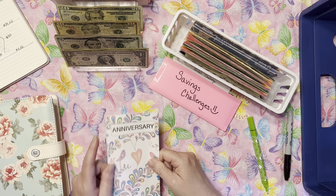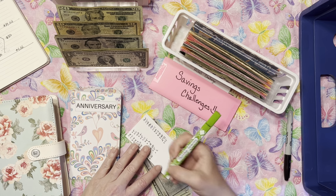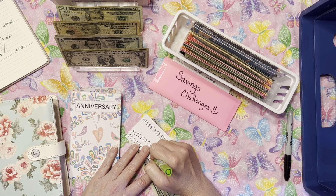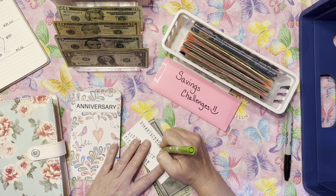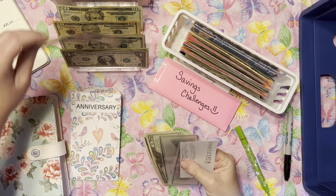All right, and then a lot of things are just going to get a little here and a little there. Anniversary has not seen money in quite some time. April, as a matter of fact. So we are going to add a little here, a little there. So we're going to add $5, which will bring me up to $280.